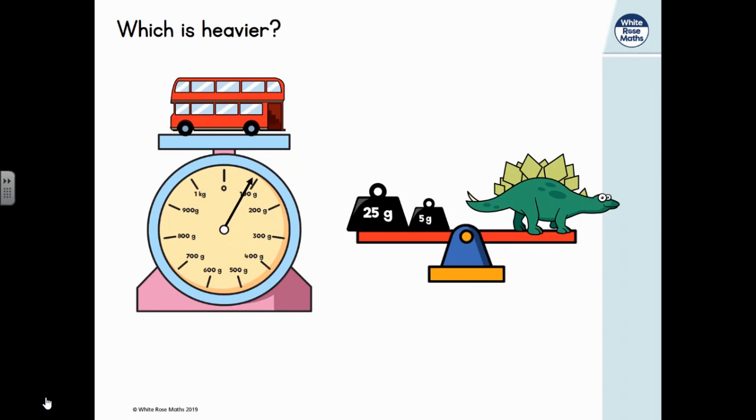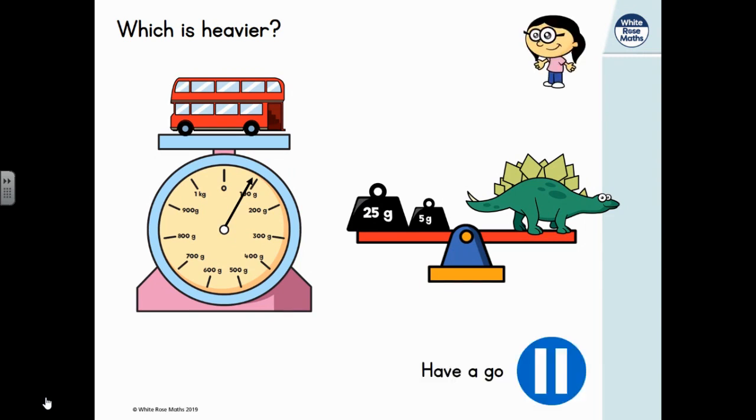Here we have a toy bus and a toy dinosaur. Which is heavier? Annie thinks she knows without doing very much working out. Pause the video here so you can have a go. That's right, Annie. The bus is heavier. The dial on the scale is nearly at 100 grams, and the dinosaur doesn't weigh anywhere near 100 grams.